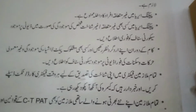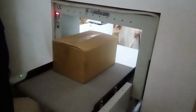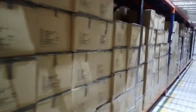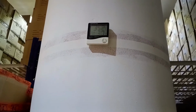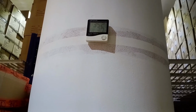This is our dispatch area, where C-TPAT is in action. Every carton is scanned by this metal detector machine, which is calibrated hourly on 9-point. After the cartons are scanned by the machine, they are stacked on the pallet according to the buyer. The moisture meter has been installed in dispatch. We monitor it three times a day, that is morning, afternoon and evening, and a report is made.